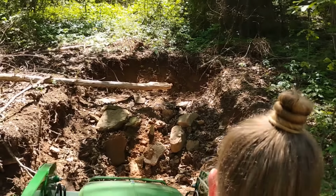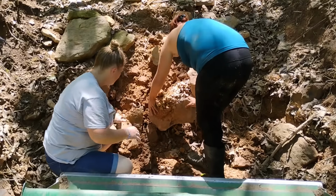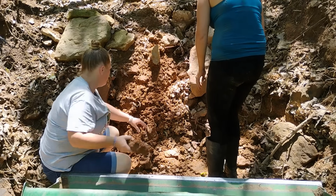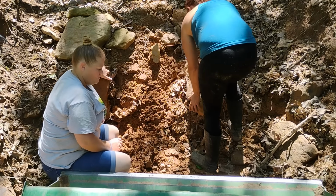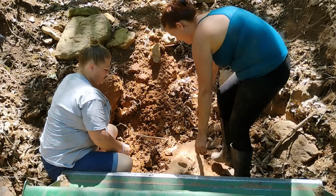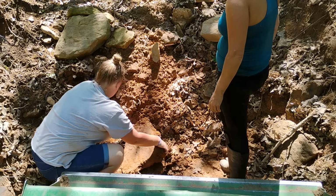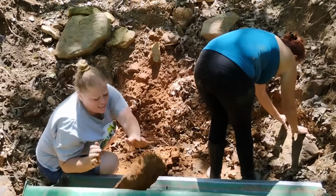Too far at least. Start like these ones where I don't have to bend over to pick them up. Should I put the bucket closer to the ground for some of these? Almost knocked myself over. Yeah. That was heavy.